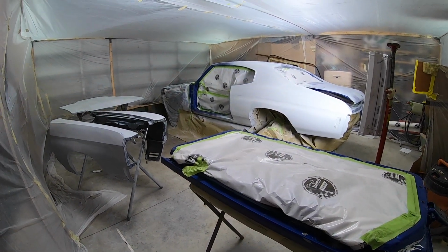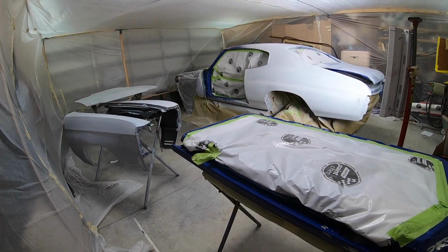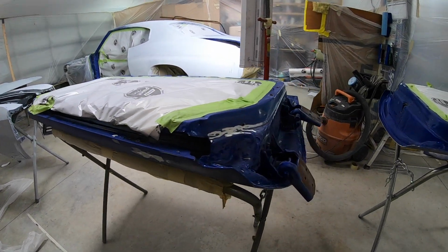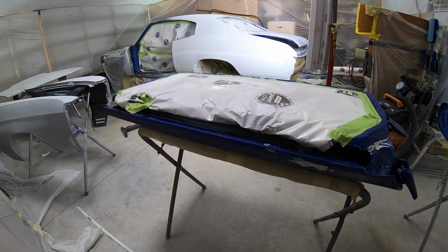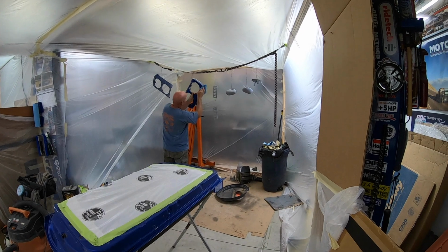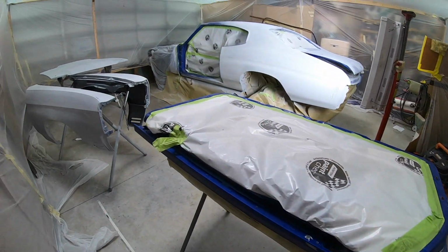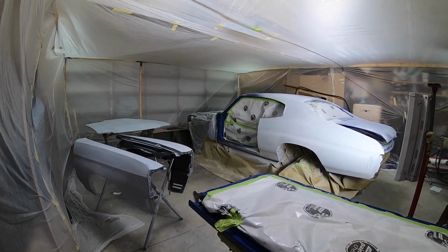It's mostly to get the doors hung on the car before the car is painted blue, which means the inner door jambs, the inside and outside areas of the doors, and some of those little pieces back there. So everything is in the process of being hung, wiped down, and prepped, and here shortly we will be shooting blue for the first time in 6 years.